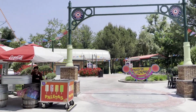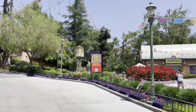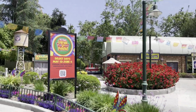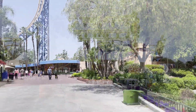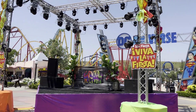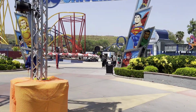Here they've got some kids activities, I believe, going on over the weekends. And then even some of the regular outdoor vending booths have some Viva La Fiesta treats and things like that as well. So again, a really nice touch here, walking through the area. And then the DJ booth in front of DC Universe that was used for Screen Break is now being used for Viva La Fiesta, and I'm sure for grad nights as well.